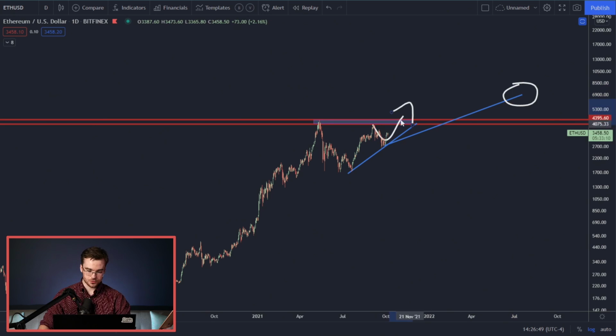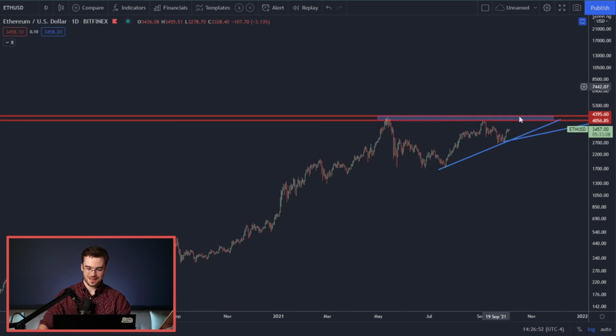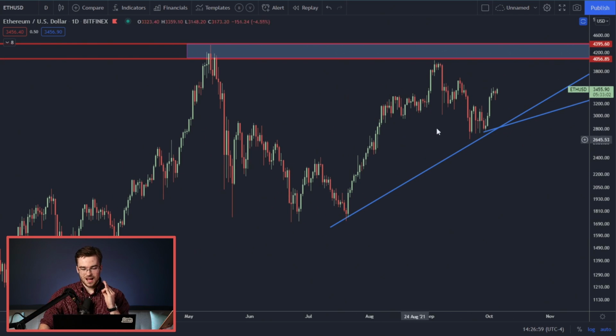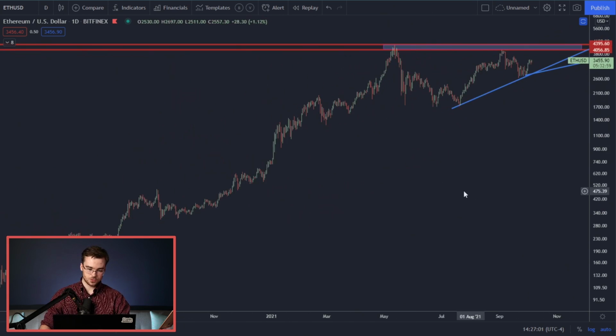Now, I've explained in many videos recently why I think we're going to break all-time high this month. I think we're going to be on our way towards breaking all-time high this month, and then probably breaking it early on in November. But I think that once we do that, we are going to be rallying towards 7,000.